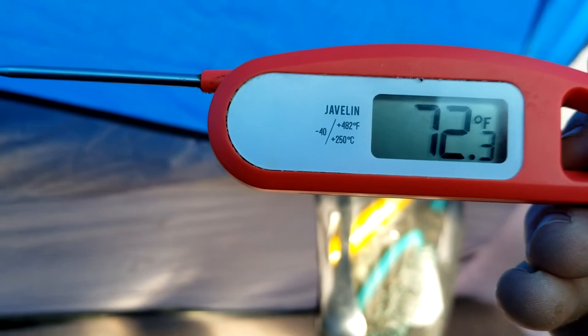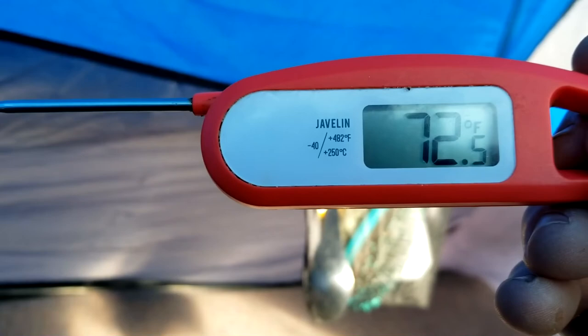72 in the tent. Just running on solar right now. 42 degrees outside. How cool is that?